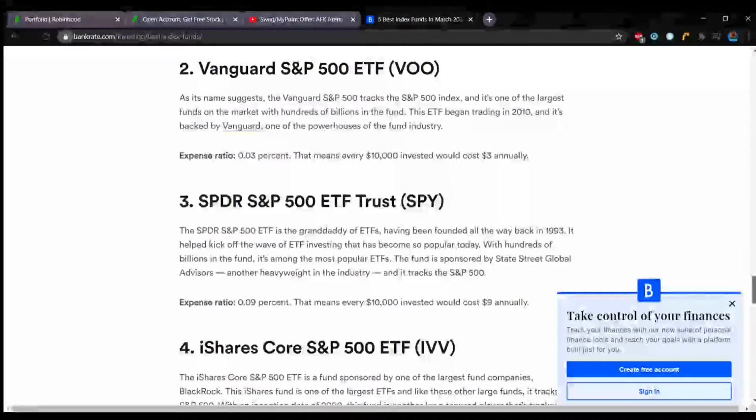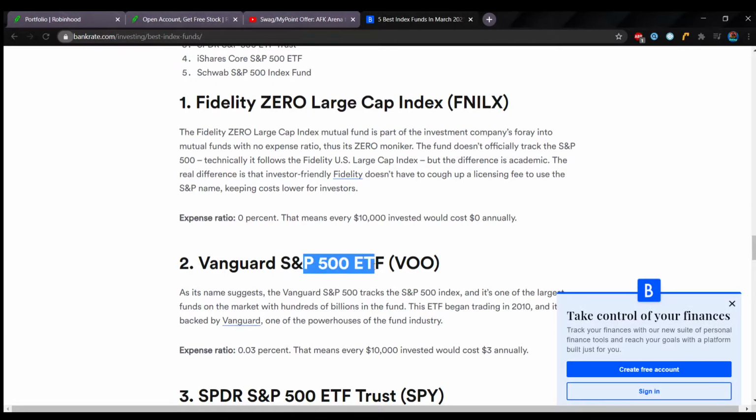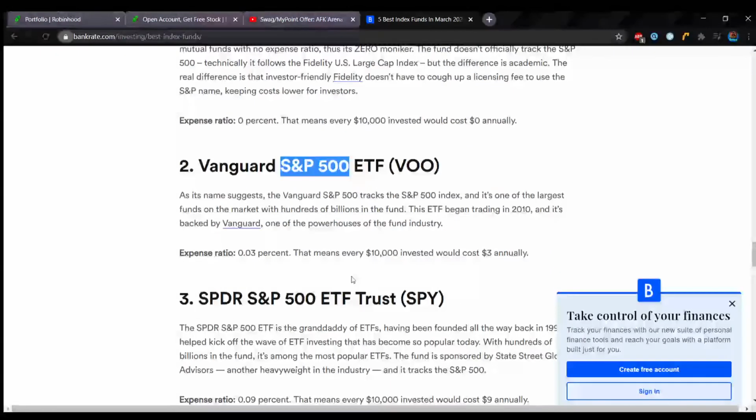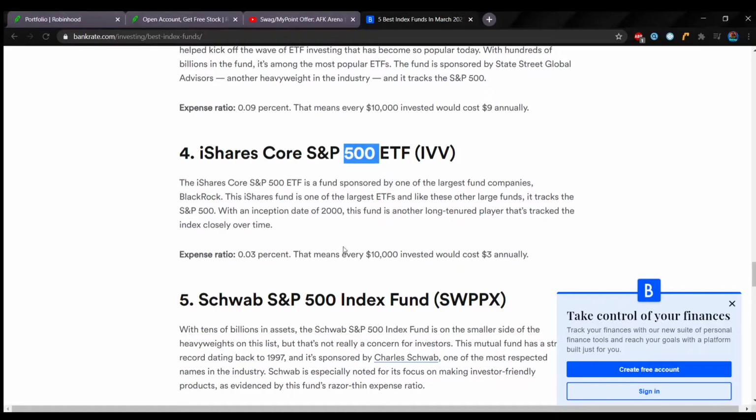This is more of a commercial stuff. Oh, here we go. Fidelity, Vanguard, S&P. What I do is S&P. I don't know why S&P seems better, but it just seems to have a lot more articles and information about it. 500 is probably 500 companies.